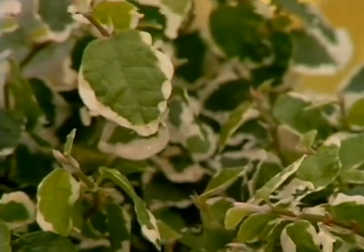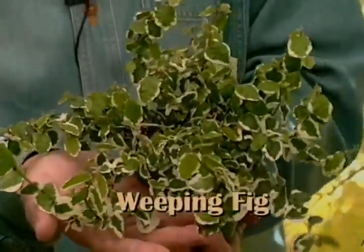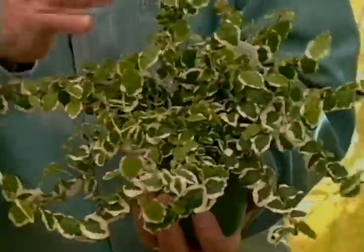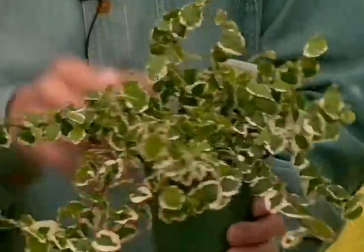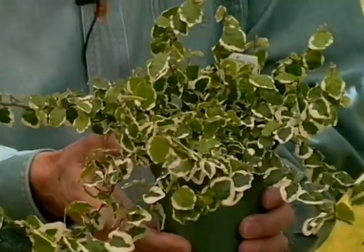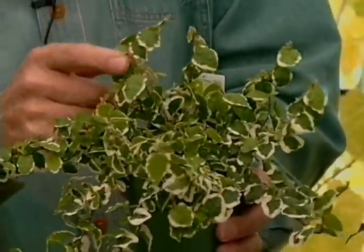Here's another nice plant to use in the home. This is the variegated weeping fig. Nice variegation. Very, very pretty. And again, we'd use four of these plants usually if we're doing up a hanging basket, or we could use them individually on a bookshelf or someplace like that. Give them protection from hot sunlight as well.